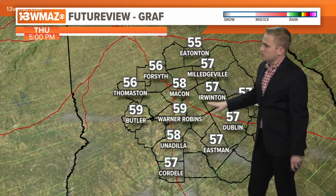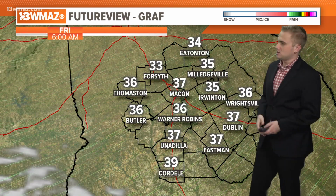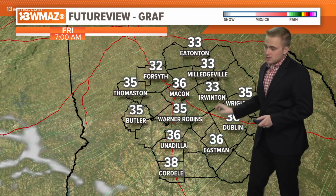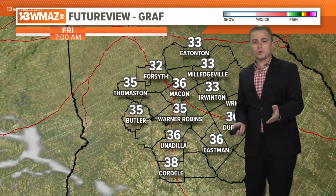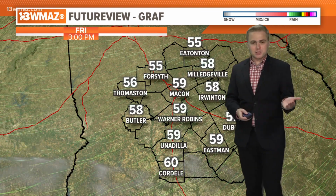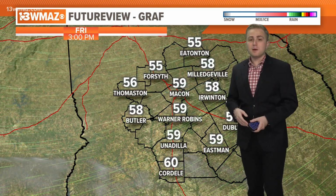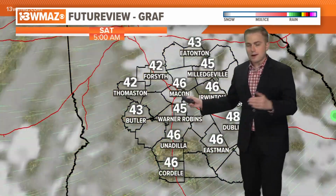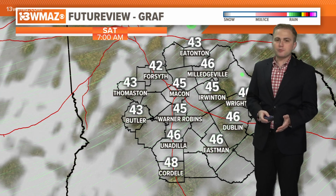So temperatures coming close to 60. I actually expect to break 60 this afternoon. I mean, it's not that much of a difference of 59 to 61, but then into the night tonight, we actually get a couple degrees colder than we were this morning here in central Georgia with some 30s on the board. Much of us stayed in the 40s because of that cloud cover, and then back in the 50s for tomorrow afternoon before clouds really begin to build in overnight Friday into Saturday.